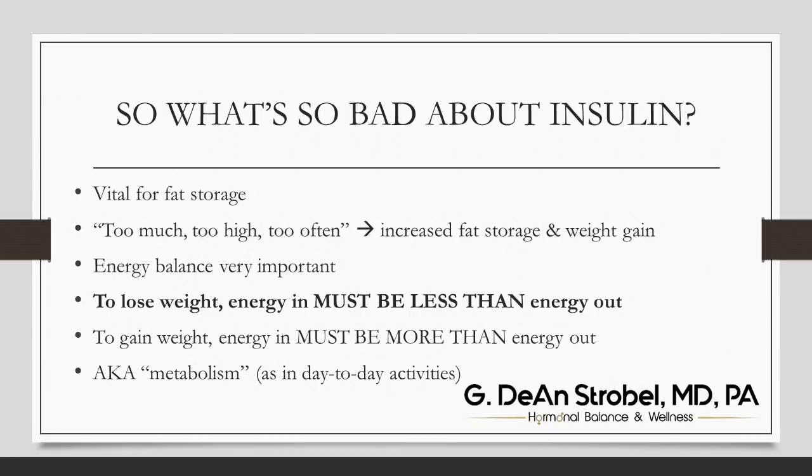So what makes insulin bad then? Well, insulin is very important for regulating absorption, but it also is vital for fat storage. So if insulin is too high too much of the time and too often, this leads to a state of increased fat storage and weight gain.